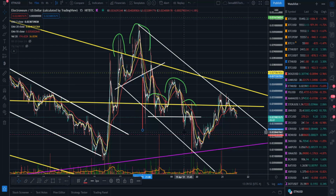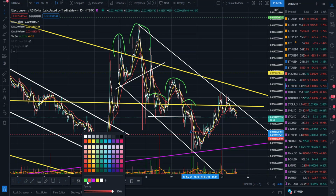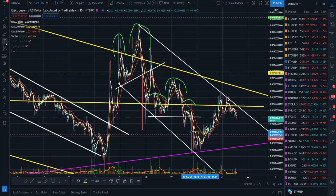All right, guys, let's talk about Electroneum. We've definitely had a very clear story in Electroneum over the last few days. Let's just talk about it here. So for instance, we had a W formation right here. Okay, let me just label this out for you. Or a nice little double bottom. Basically the same thing, guys.